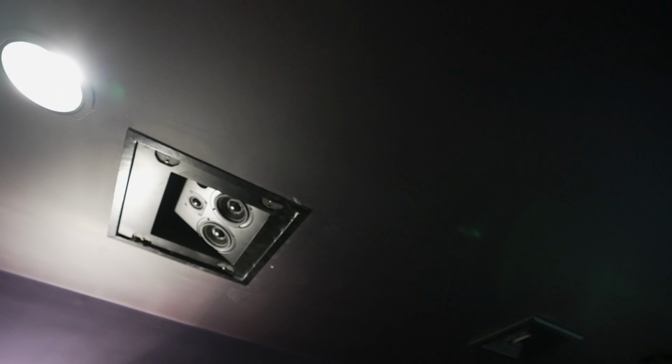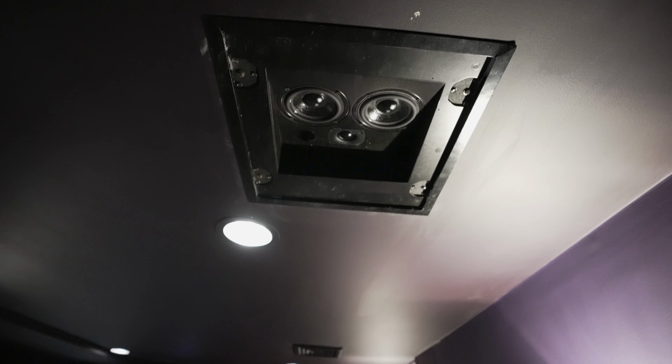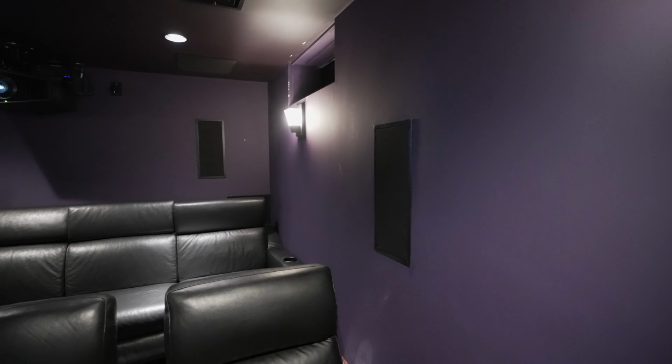So we have the in-ceiling 44As up here. I don't think I can pop this thing off, but maybe. I'm too short. Can't do it. But you'll see that they have a couple different drivers in here. We have dual 4s, 1, 2, and then we have the tweeter here. It's actually angled so that you can angle it towards your listening position. So that's really cool. So you guys can have a really awesome in-ceiling speaker. You guys can use these things for the surrounds as well. But that's kind of the idea with that. And we have 4 of these in the room. So this is a full-on 1, 2, 3, 4, 5.